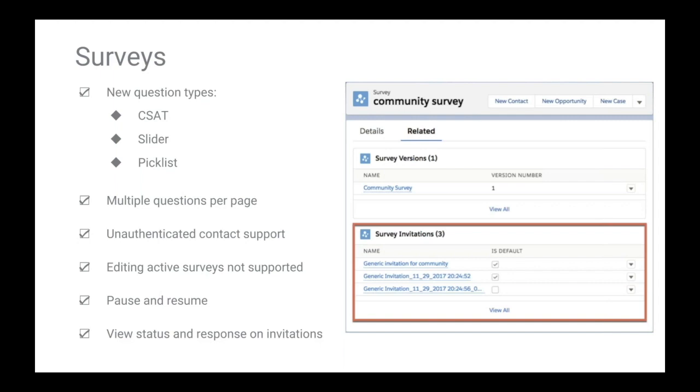And finally, you can now view the invitations that have been sent from the survey record page itself rather than having to click off elsewhere. That should speed things up a little bit if you're using that.